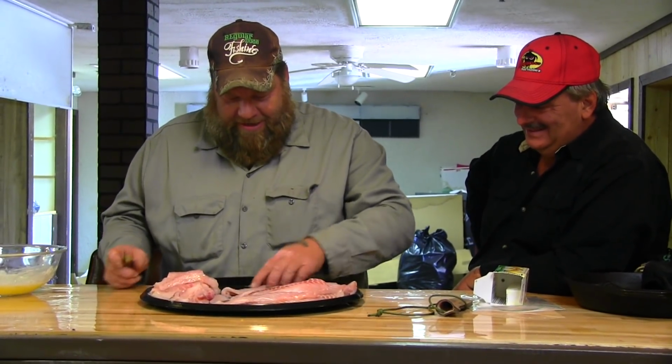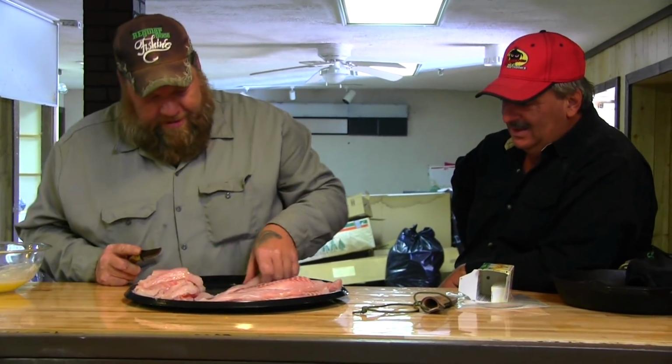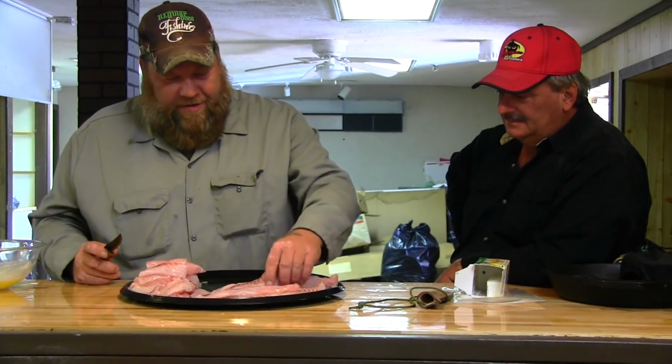I always try to trim off this darker meat because I'm just not a big fan of the dark meat. Well, that's what makes the fish taste fishy. Is that red meat. Yeah, it tastes real fishy, real strong. And a lot of dudes like it, man. A lot of dudes like the real strong fishy stuff. My buddy Ricky Wallace, he loves it.